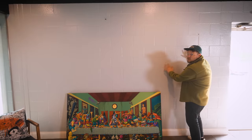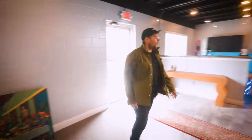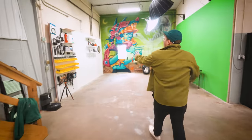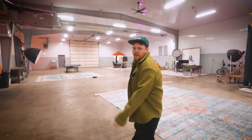We got the Last Supper over there. Thinking we might paint this wall a darker color and hang this here and just have it pop off the wall. When we enter the main room, what have we here? The organization wall is definitely coming along. I think I'm gonna add another section of pegboard. Miles's photo booth, so epic in its new home.